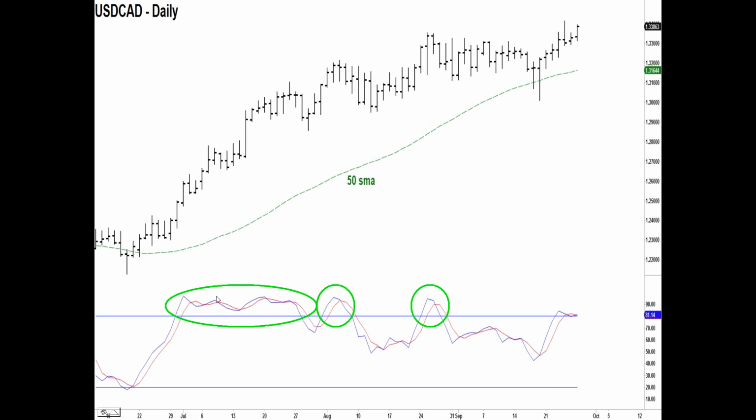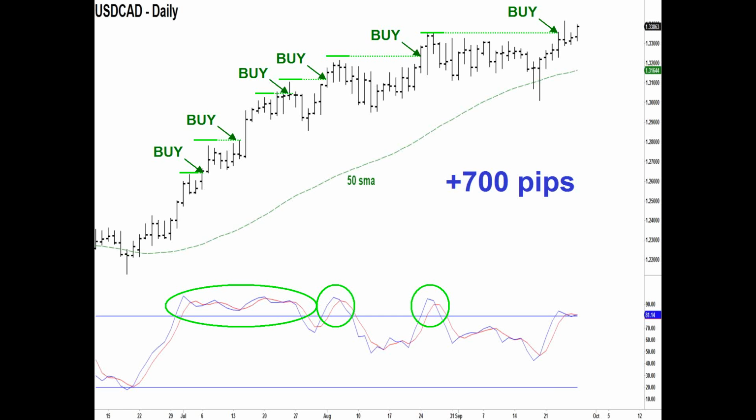Therefore, we exploit the overbought conditions. We identify the tops. And look at all the buy setups you could have had. This was as far back as July going long the Canadian dollar. Not worrying about global conditions or the economic conditions around the world. We're simply looking at the chart. That's 700 pips, or roughly $7,000, just taking that very first signal into October.